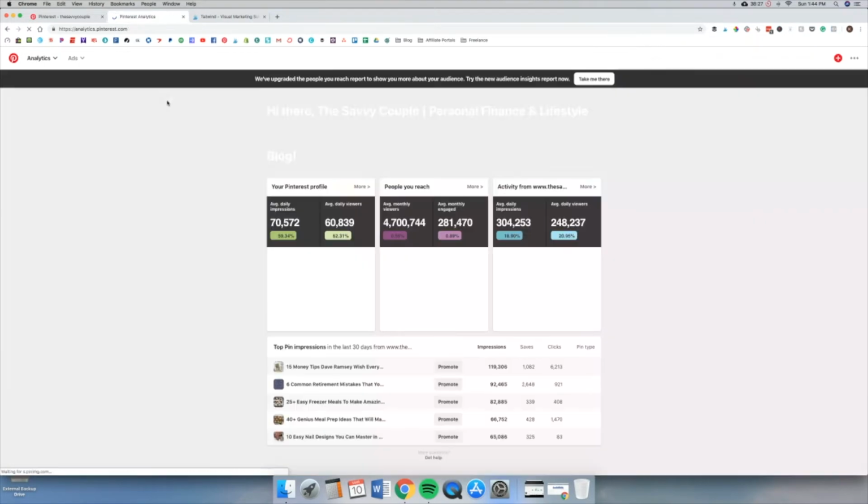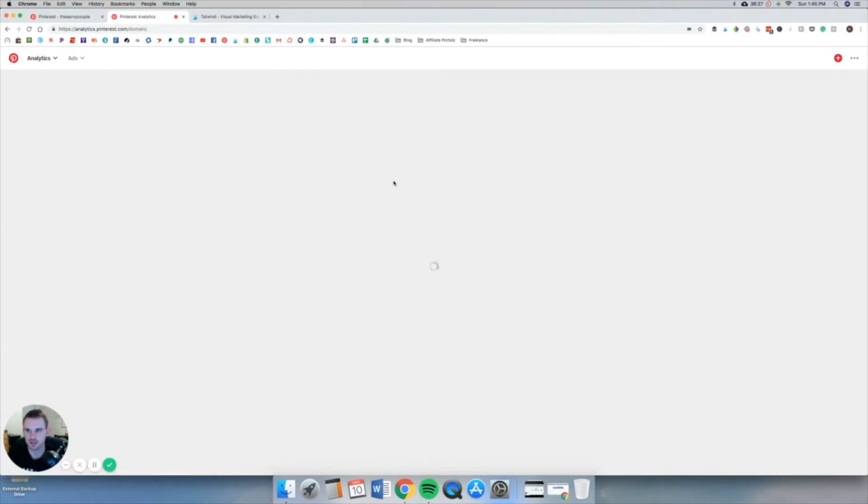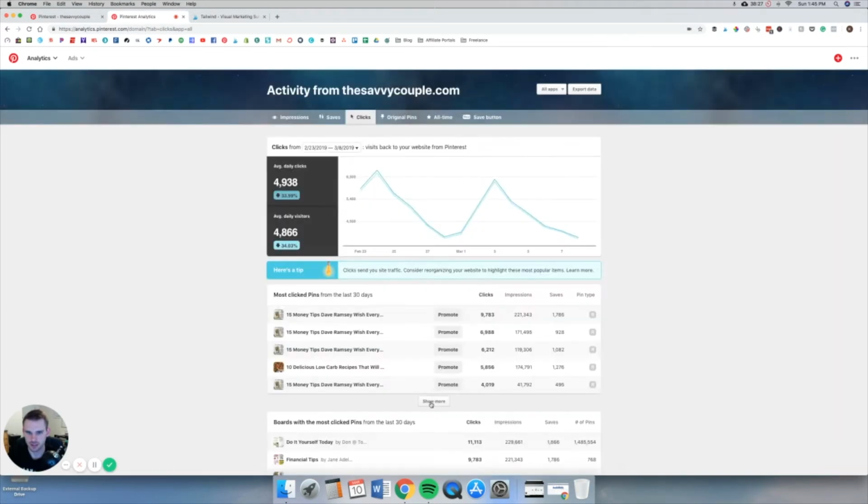So the quick wins that we've talked about already. Nice, good profile title, description. All the board covers should be nice, good looking board covers, pictures, and a nice description with some keywords throughout. Those are very important. You need to have descriptions on all your boards, all your pins, and make sure that you're hitting those keywords. So what I like to do inside of Pinterest Analytics is come over to this More activity from the website, go ahead and click on clicks and show more.